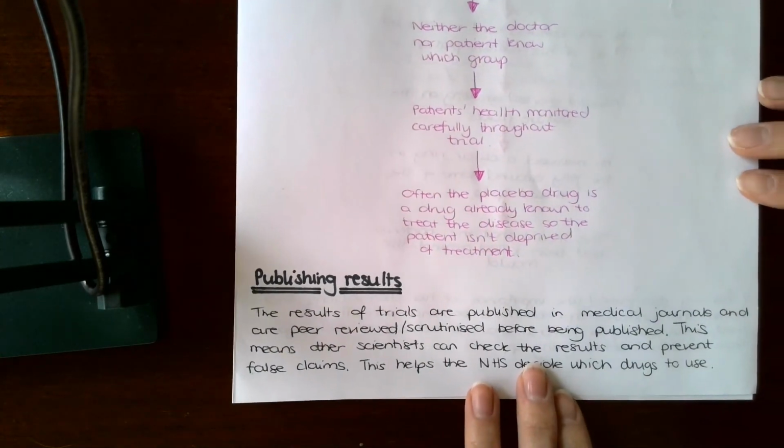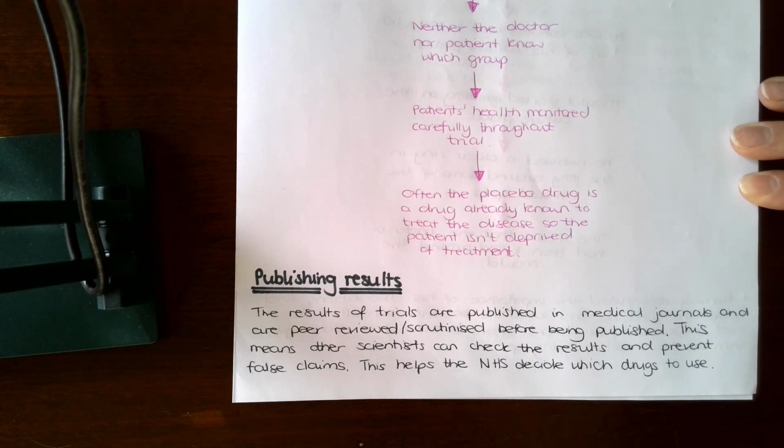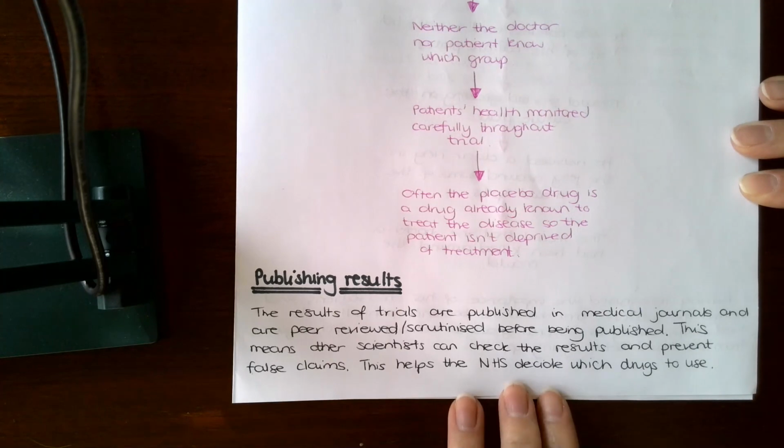When we've done all this testing and it's passed all the trials, the results are then published. Before they can be published in a medical journal, they are peer reviewed and scrutinised. This means that scientists and doctors check the results to make sure they're accurate and prevent any false claims. These medical journals are then used by companies that support the NHS and help them to decide which drugs they're going to use for their patients.